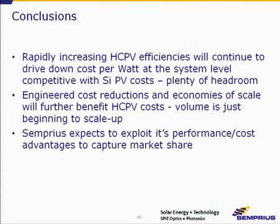So in conclusion, rapidly increasing efficiencies will continue to drive down cost per watt at the system level, competitive with silicon PV, and there's still plenty of headroom. Engineered cost reductions and economies of scale will further benefit HCPV costs. Volume is just beginning to scale up. And Semprius expects to exploit its performance to cost ratio advantages to capture market share.